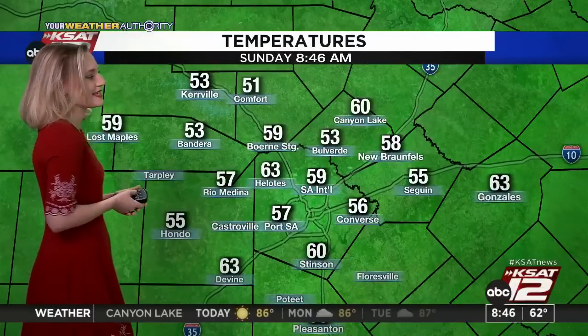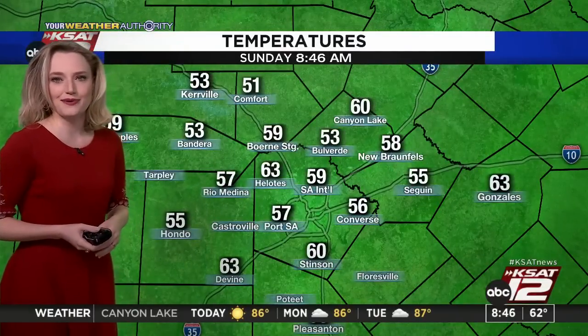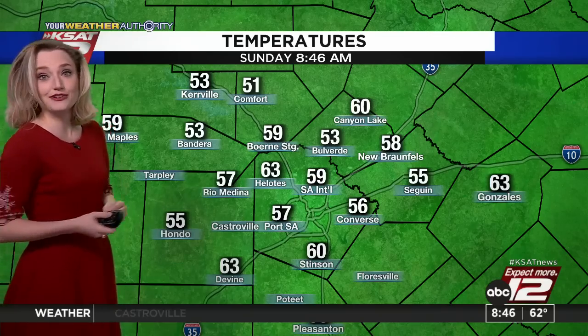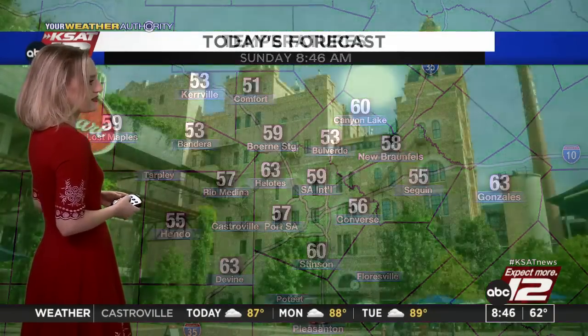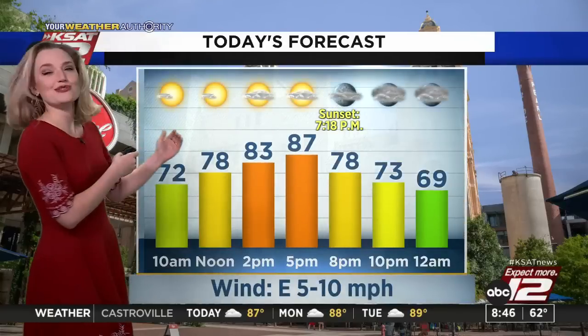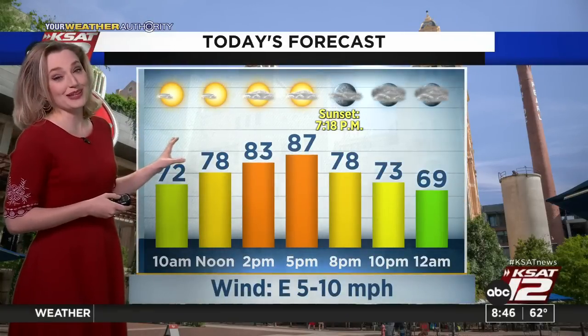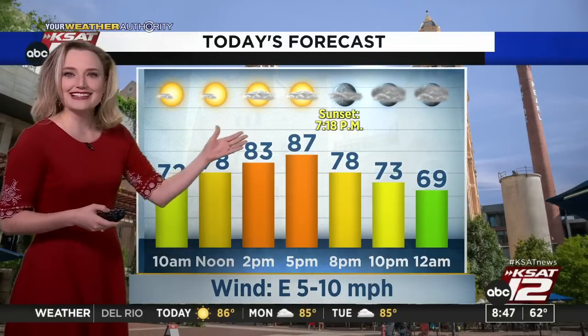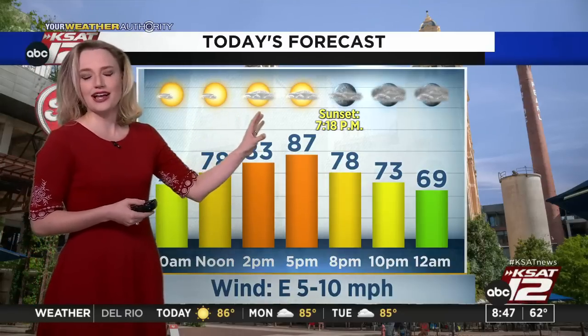A closer view around the city, 57 Port SA on the west side, 56 Converse on the east side, 55 degrees in Seguin, and it's 53 in Bandera. Today calls for a quick warm up, although we still are going to be in the 70s by noon, so pretty nice for a lunch hour. And then 87 for the high temperature, increasing clouds throughout the day.